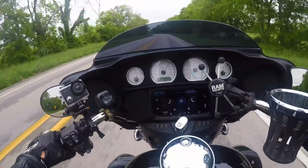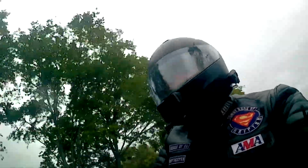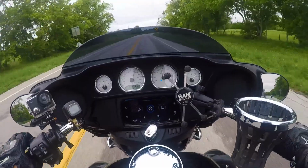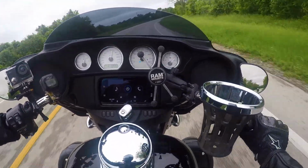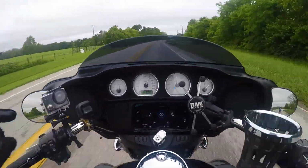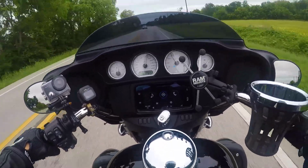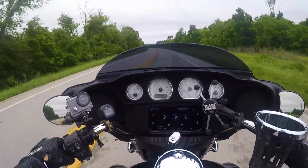But yeah, you can see this bike loves the twisties, and I love this bike on the twisties. It's just so much fun, and for some reason I feel really safe. American-made motorcycles, not bicycles, motorcycles, they're really good. That's why I don't expect to be trading my Harley anytime soon.